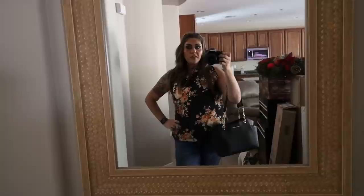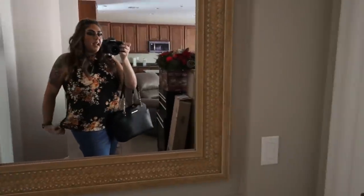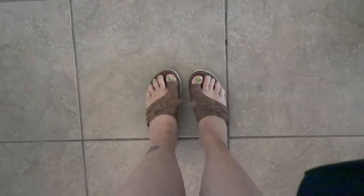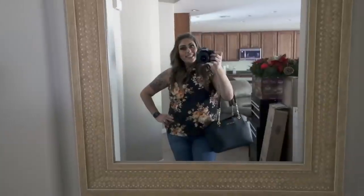Here's my little outfit of the day. This cute little top that I hauled in my Shein haul. These are the shorts I got at Walmart in Washington for like $5. They're already getting kind of big on me. And then I'm wearing those cute little brown sandals, also from Shein. And it's 92 here today.